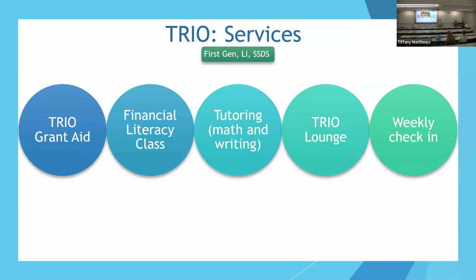And then there's a lot of stuff that TRIO does, like I said, wraparound services. So it's different grant aid as well as a financial literacy class. So going over essentially what we were doing earlier with that activity, which is just like, okay, how can we budget this? It won't be as specific with things, but making a budget. There's also TRIO specific tutoring. So there's math and writing tutoring. And then being part of TRIO will also give you access to the TRIO lounge space, which is where you can go and use some of the laptops, the computers there. And then you will have a weekly check-in with your advisor just to see how you're doing with progress in your classes and keeping up with everything.